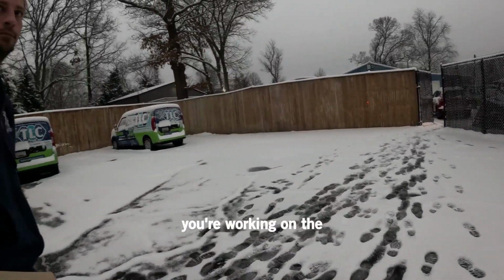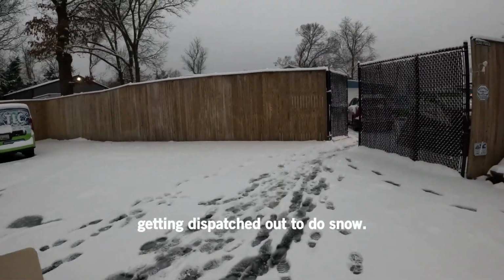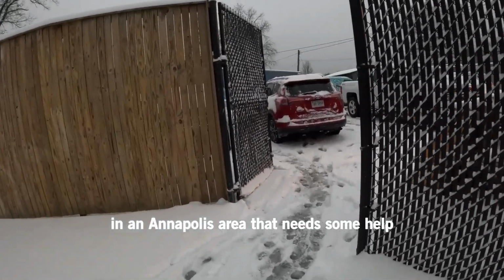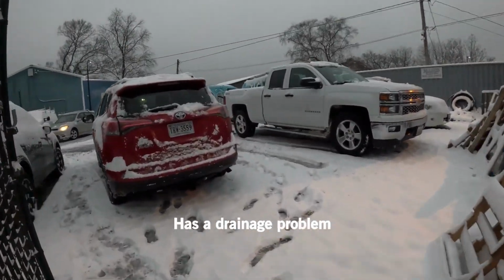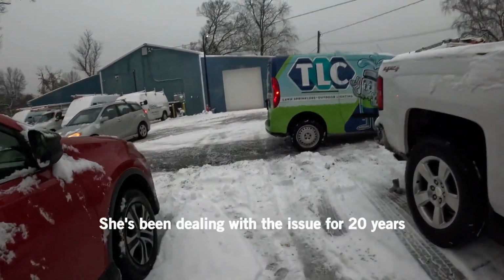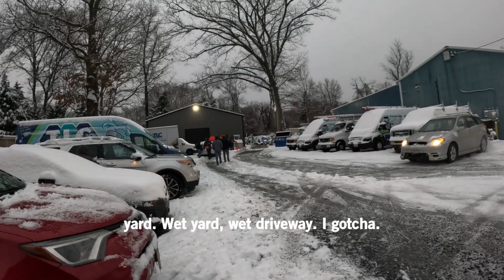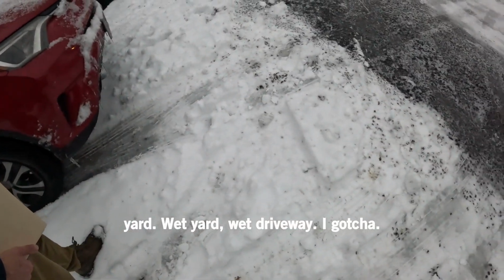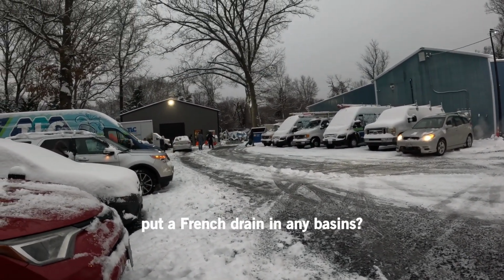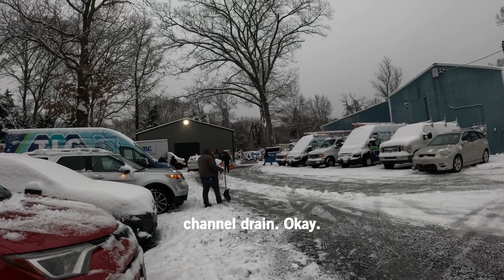Okay, so you're working on the drainage quote? Yes, sir. A French drain. Okay, let's walk out here and see the guys. I know they're getting dispatched out to do snow. So you have a client in the Annapolis area with a drainage problem that you're going to solve. Yes, correct. She's been dealing with the issue for 20 years now. A wet yard, wet driveway. I gotcha. So how do we want to solve it? You want to put a French drain in, any basins? Well, we're going to replace one basin and then add 35 feet of a channel drain.